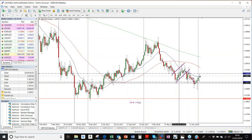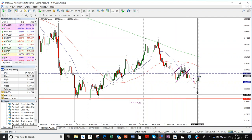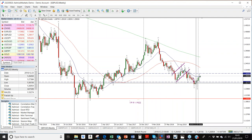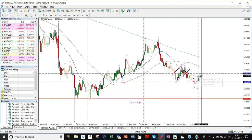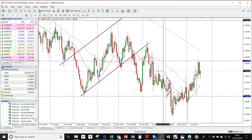Then we had, remember, another pattern here. It turned out to be part of the flag pattern. It's continued to roll its way down. But then it hit these levels here at about 126. It came down, and then it actually bounced up again. And if we go down to the shorter time frame, we've clearly hit the 130 level there as well.